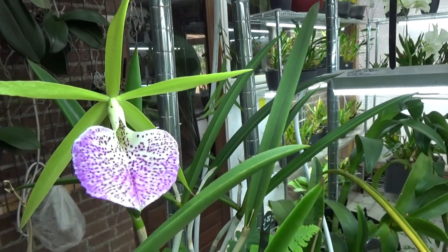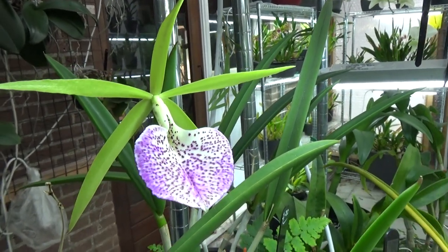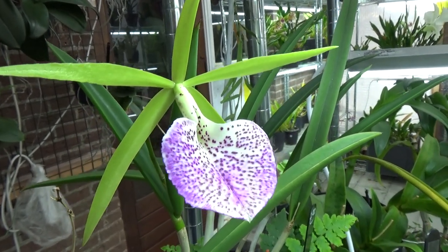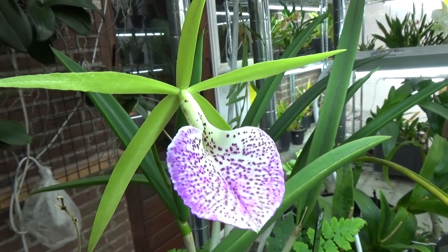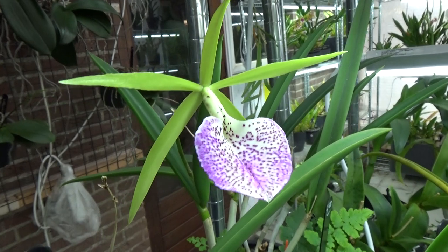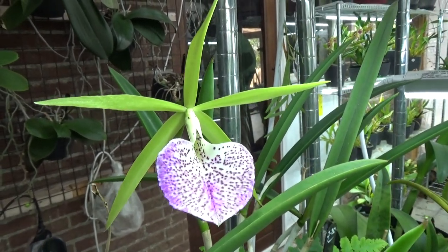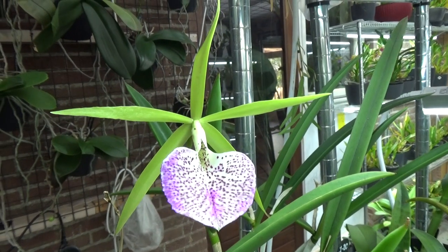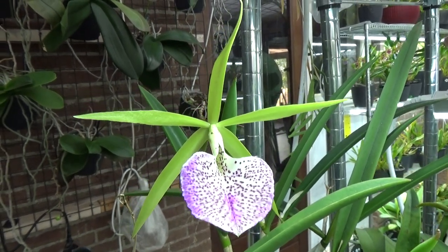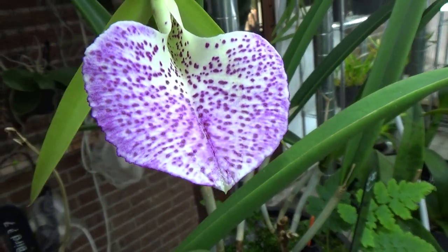And back then I had a few more blooms. Let me check the name. Binosa. Yeah, I have this as a Brussels cattleya. Binosa probably has another name again already, but Binosa should be the same. So yeah, beautiful, beautiful contrast on that lip.